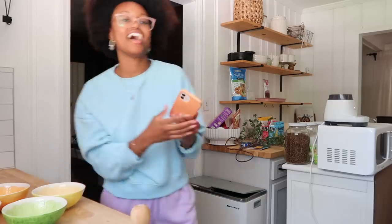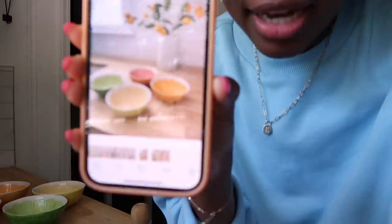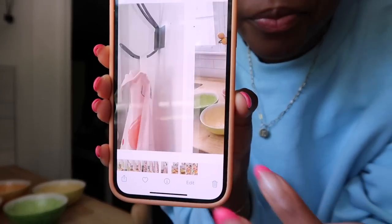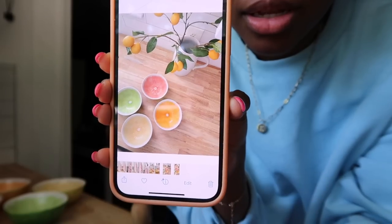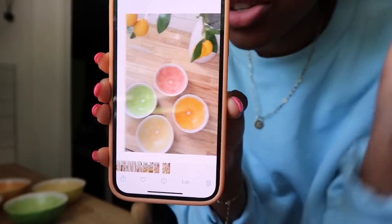These are so cute, you guys. Take a look at how those just turned out. Wrong way. That one, I love that one for the Instagram.